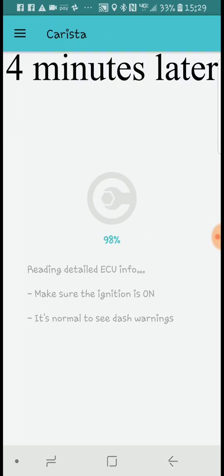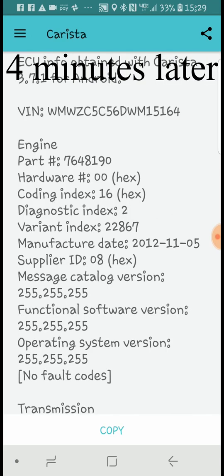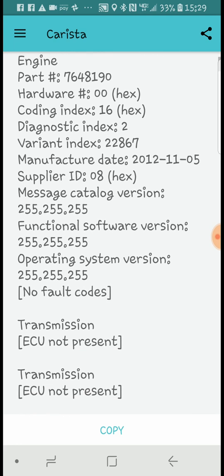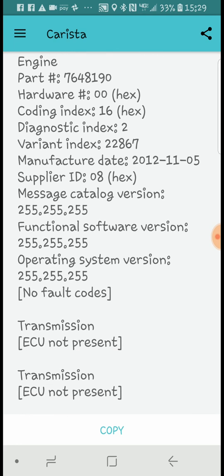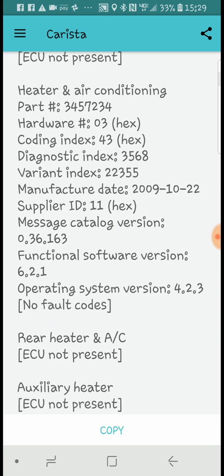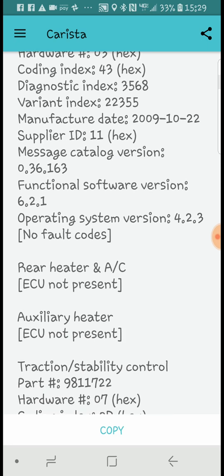And here's the detailed ECU info. Again, about 4 minutes to read this, and you'll get the VIN and the engine part numbers and all this. And if we scroll down here, we'll get all sorts of more ECUs. It says ECU not present, so I don't know. But heater and air conditioning, you get all those codes in there.